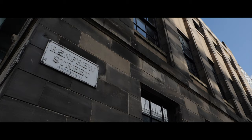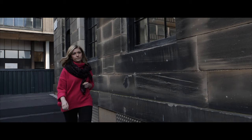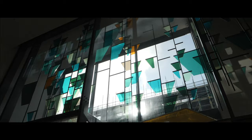I'm Laura Boomer and I am the Bureau Coordinator here at Centre for Advanced Textiles. We're based at Glasgow School of Art and we've been here for almost 20 years now. We are a digital printing facility and we print onto natural-based fibres.